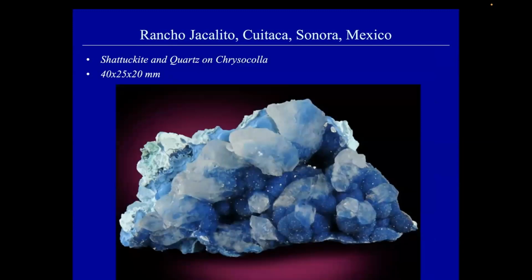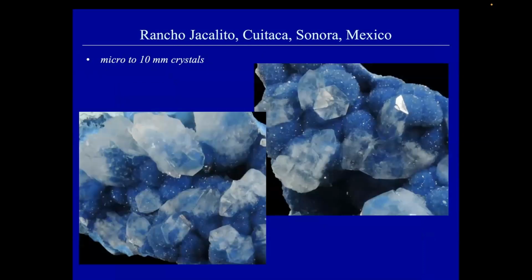Nearby in Rancho Jacalito, shattuckite with overgrowths of quartz that grew on an earlier generation of greenish chrysocolla. The specimen's 40 millimeters across, but very nice, colorful clusters with the quartz crystals up to 10 millimeters, and microscopic shattuckite.